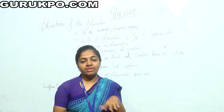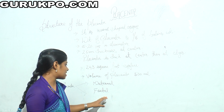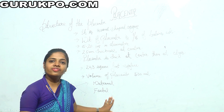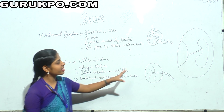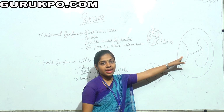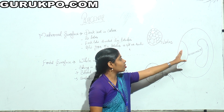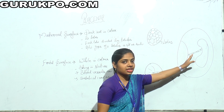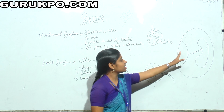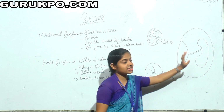Now we will move on to the surface of the placenta. There are two surfaces of the placenta, the maternal surface and the fetal surface. Here we can see that this is the placenta and this will be the fetus in the uterus. So this is the maternal surface and this is the fetal surface.